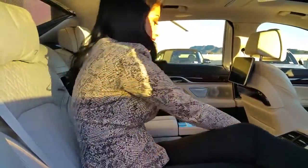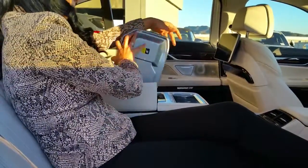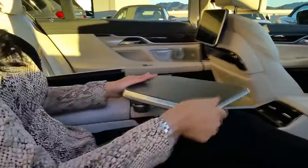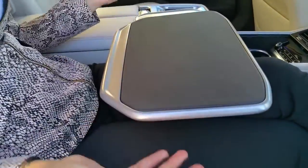Exactly. Yeah, and then do you want to show them the table too? Sure, so we have a table that comes out. It's hidden in here. Just like you would in the airplane, I guess you can say. Just take this out. It's a nice table. And it extends out if you wish.